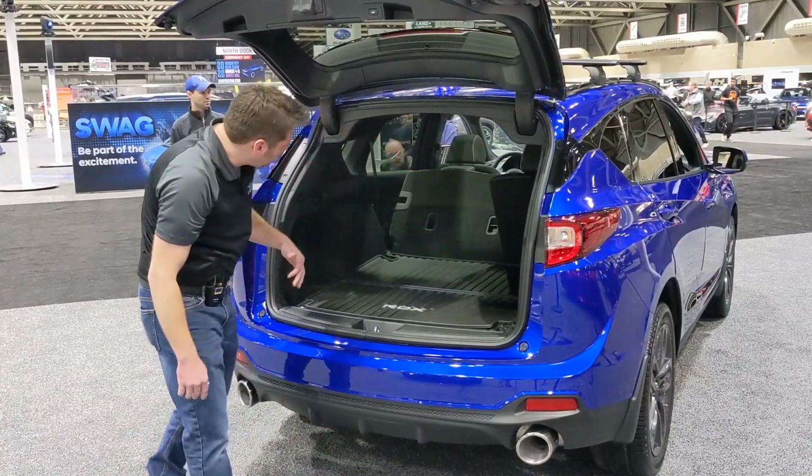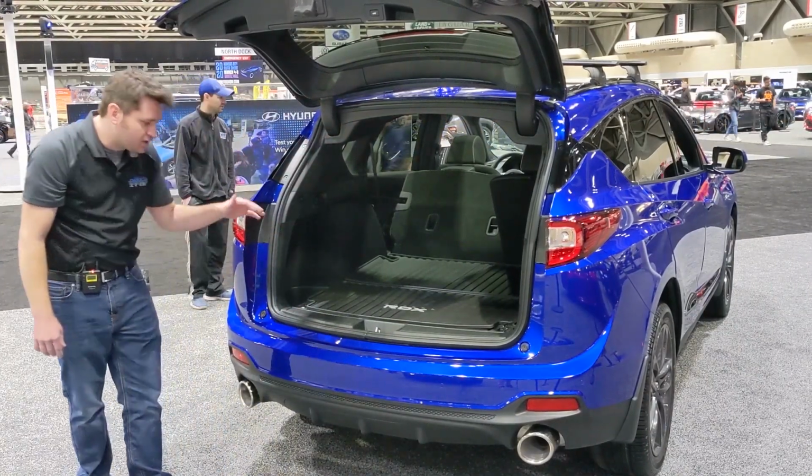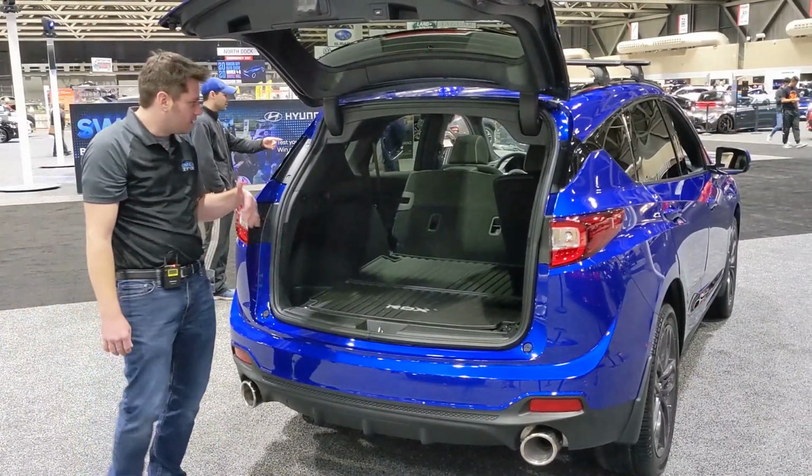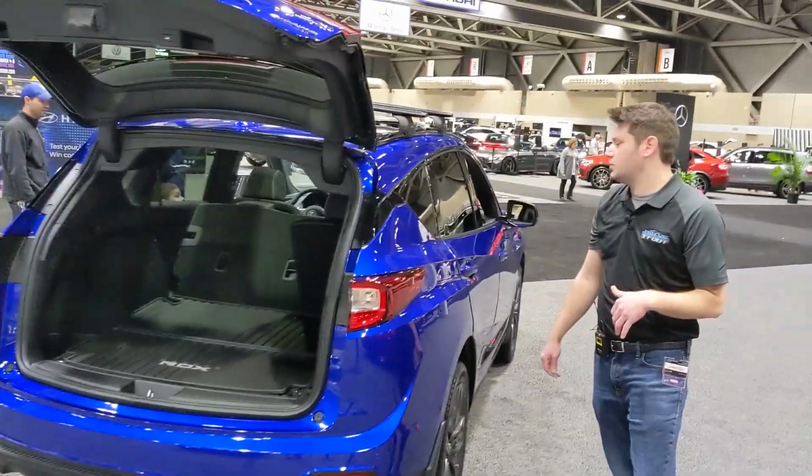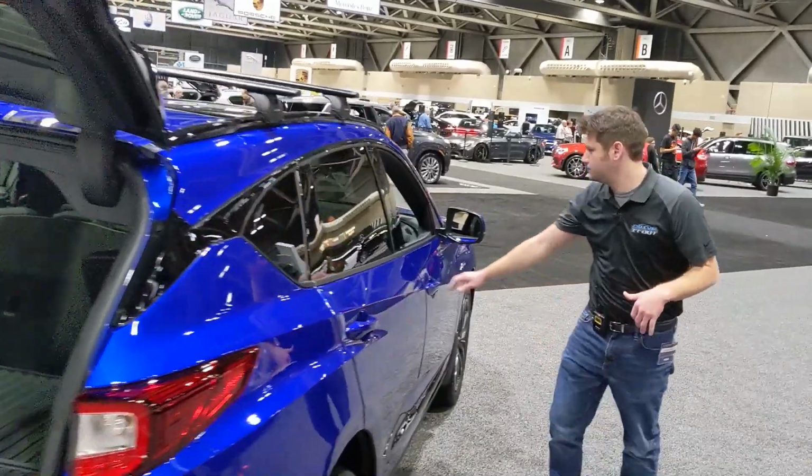Those will go all the way down if you have your front seats forward enough, and you can actually fit quite a bit in here. But let's go back here on here. Let's look at the inside, and I want to show you the interior a little bit.